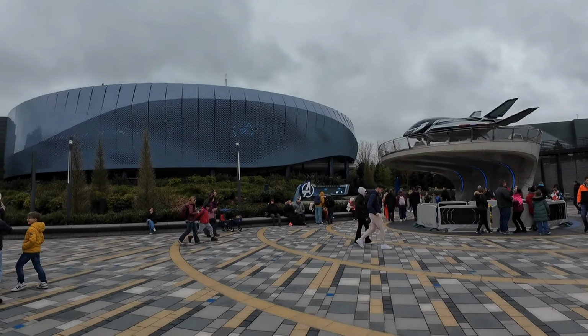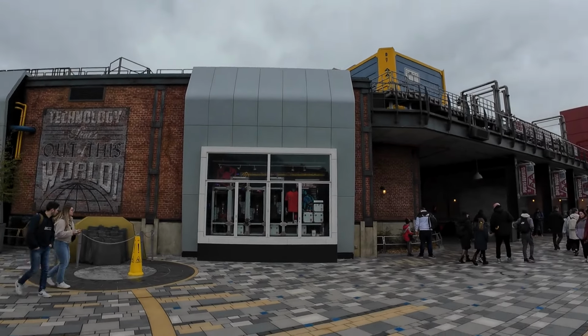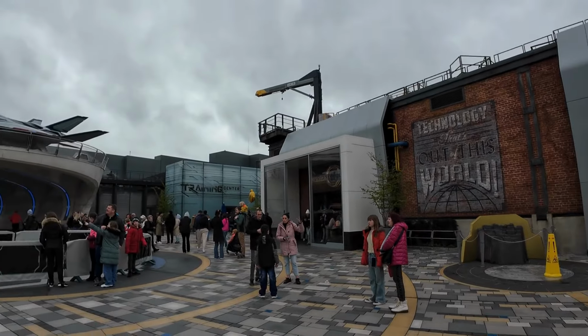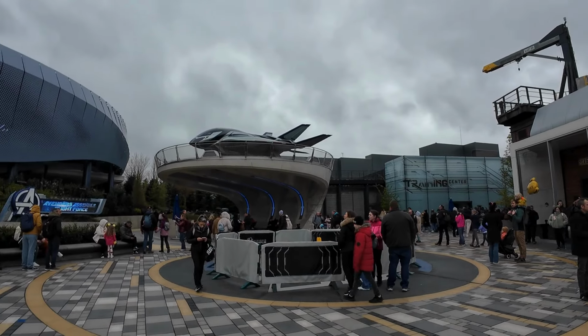So Flight Force there just ahead, the training centre there just to the right. This is all part of the Avengers Campus. So the Super Diner, which we're going to for lunch, is just to the right hand side at the end of the park, so that's where we're going to head to next.